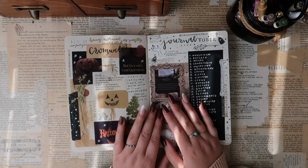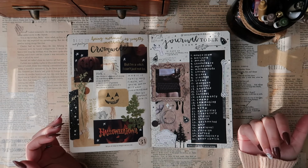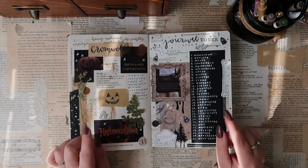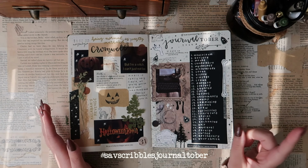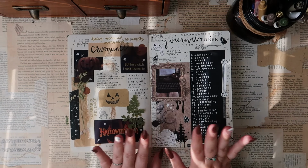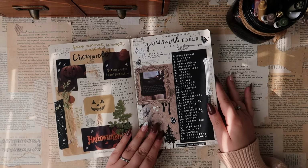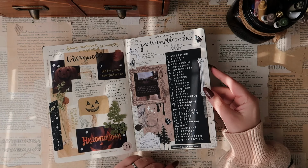If you are unfamiliar, Journaltober is a month-long journaling challenge that I host in October. 31 spooky prompts. If you want to see a close-up of each of the spreads, feel free to check out my Instagram, and also search through the hashtag to see other people's creations as well. Without further ado though, let's go ahead and do a quick little flip through of all the spreads I did for this year. We're going to start off first with the initial prompt page.